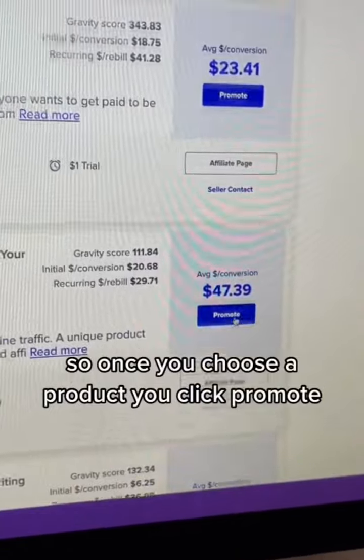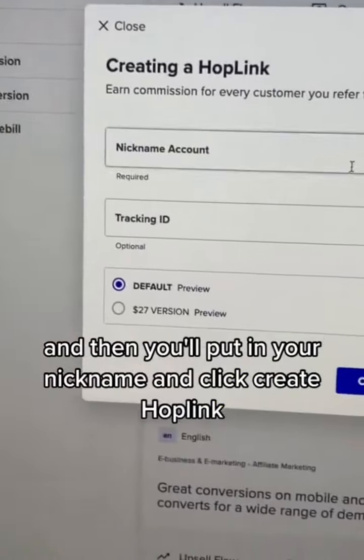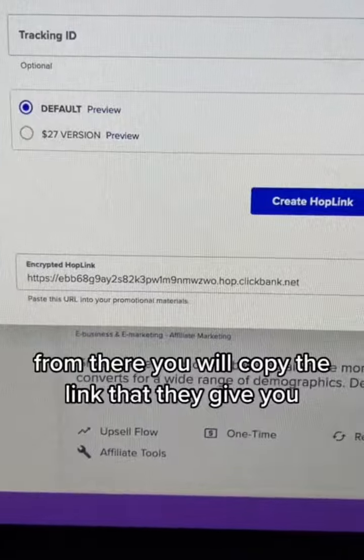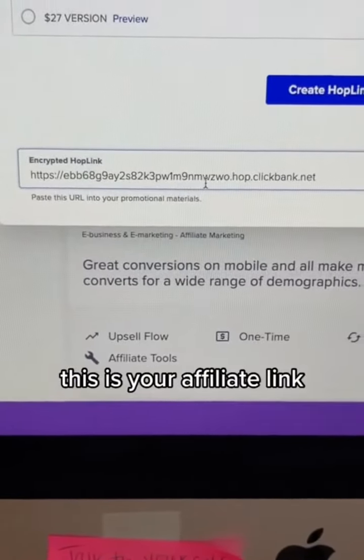So once you choose a product, you click promote, and then you'll put in your nickname and click create hop link. From there, you will copy the link that they give you. This is your affiliate link.